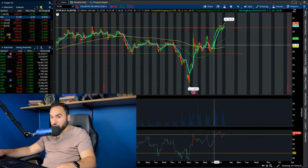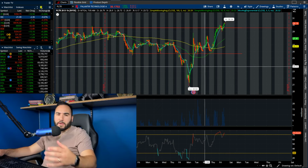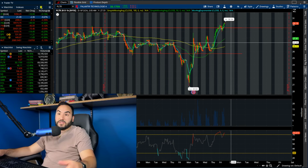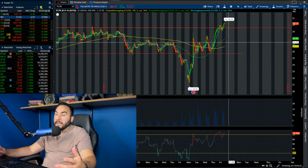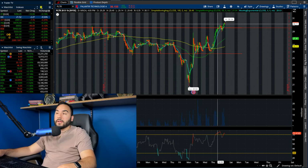And again, it goes to show how much buying pressure was in the mid-low 20s. And this stock just wants $30, man. It could be the new floor. Not guaranteed, but it could be the new floor in the short term here.